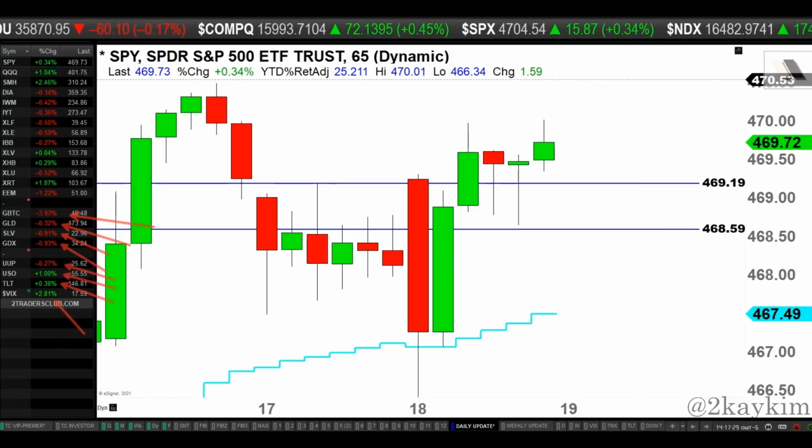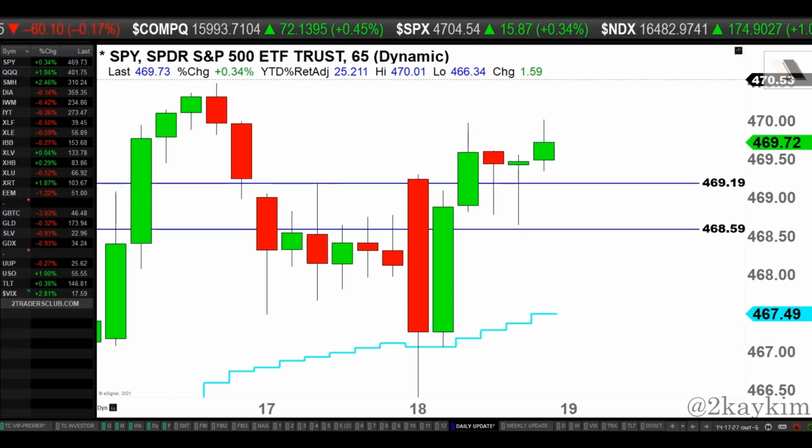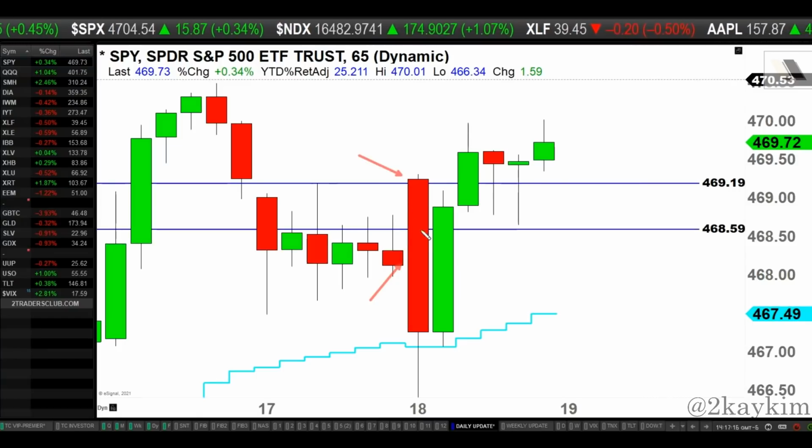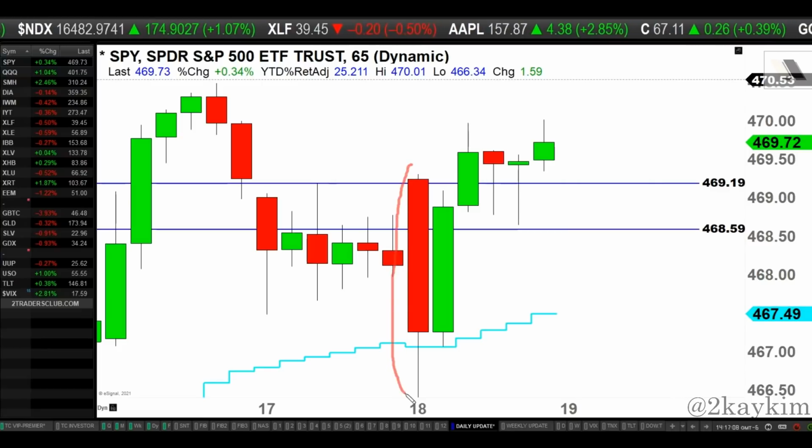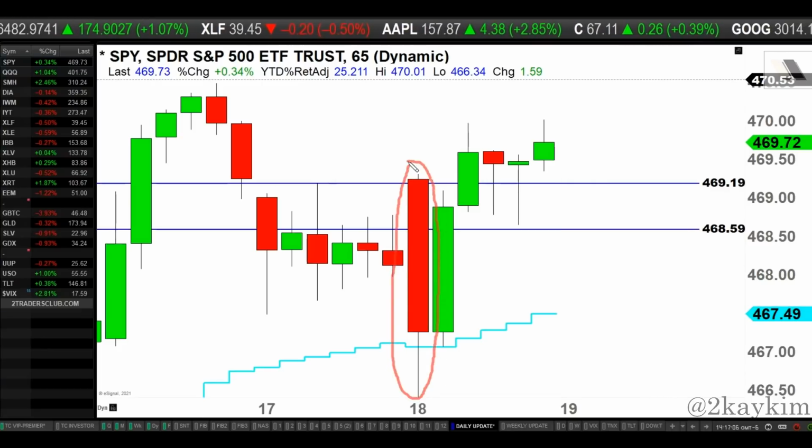Let's stay with the S&P 500 ETF, Spider, 65-minute chart here. There's a little bit of shenanigans that we saw today. This is where we closed yesterday, and this is where it opened today. We actually gapped up, and then out of nowhere, we see this fluctuation. The market just straight went into tank mode in the first hour after gapping up.